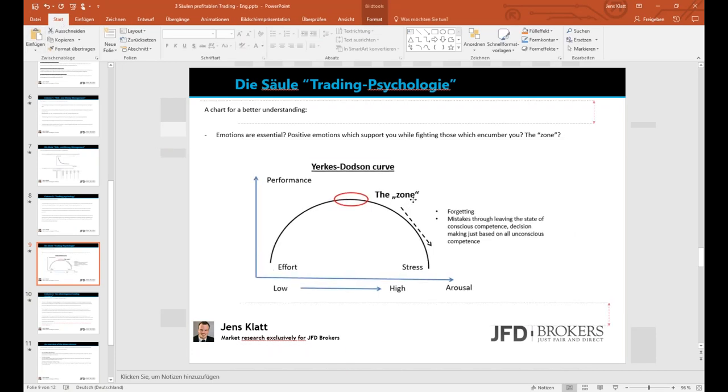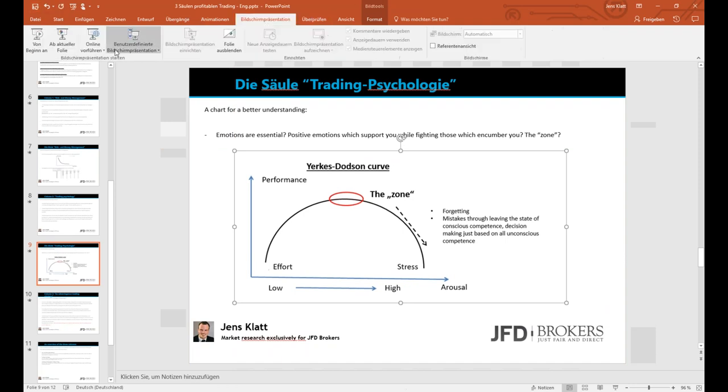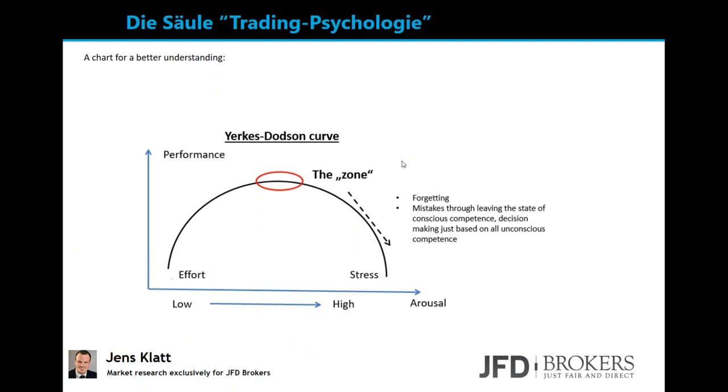It's a great way to understand what I was just talking about, especially in terms of emotions, which are important here to reach the zone. So just look at this. If the arousal is too low, you're definitely performing badly. So some people definitely need emotions to reach this level. We all need emotions to reach this level of the zone.